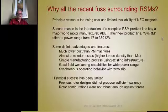The obvious advantage of this machine is that the cost to manufacture it is much lower than a PM machine, principally because there aren't any magnets in the rotor. And there are some other advantages, although there are very low losses in the rotor. PM machines are said to have low losses too, but they still have losses as well. And induction motors, of course, with high torque density, have losses from the currents in the rotor. And since the RSM has no conductors, there's no ohmic losses.